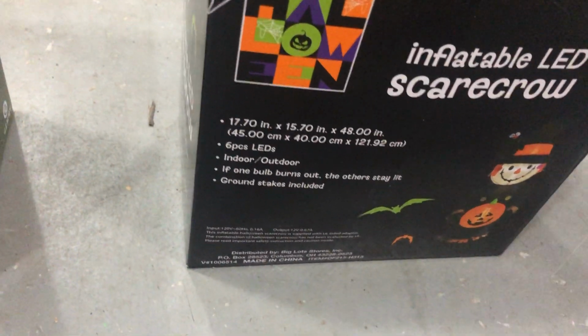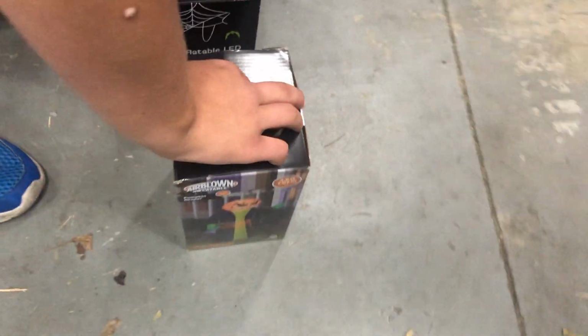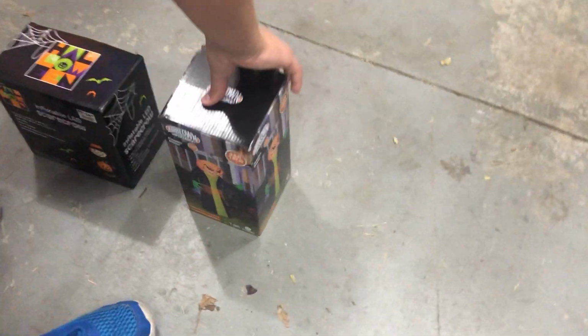Which one should we open first? Well, this one's listed as 48 inches as opposed to 48. Whichever one you want. Fine. Let's open the Gemmy. Let's have the Gemmy pumpkin.